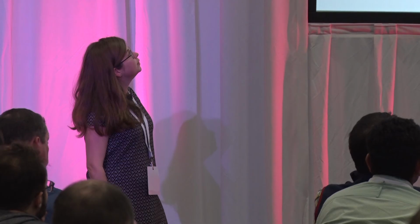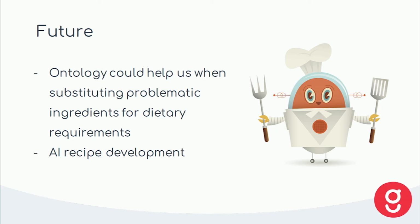We also think that the ontology could help us when substituting problematic ingredients for dietary requirements. Say you've got a pasta dish that is absolutely gluten-free, apart from the fact that it's got pasta. If that pasta had a relation like 'gluten-free substitute is gluten-free pasta', hopefully our customers could just click on a thing and say, right, I want to make this gluten-free. So it's increasing that flexibility that we were talking about at the beginning even more.